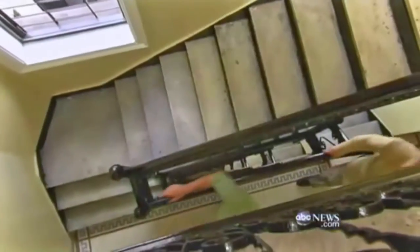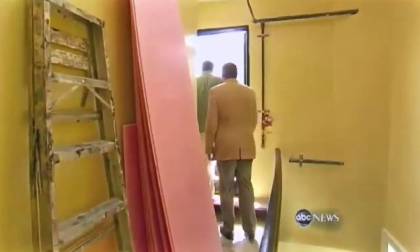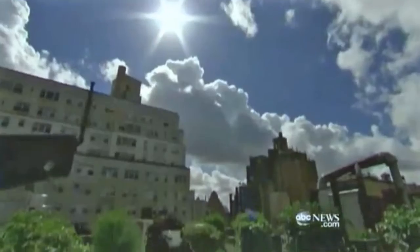Booths here with our skylight. But the real story is upstairs. 6 long flights upstairs. There is no elevator. Because when you get to the top and the blinding light... Here we are. Wow. This is your farm?